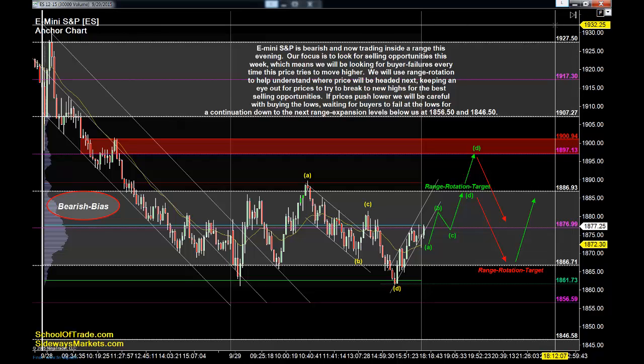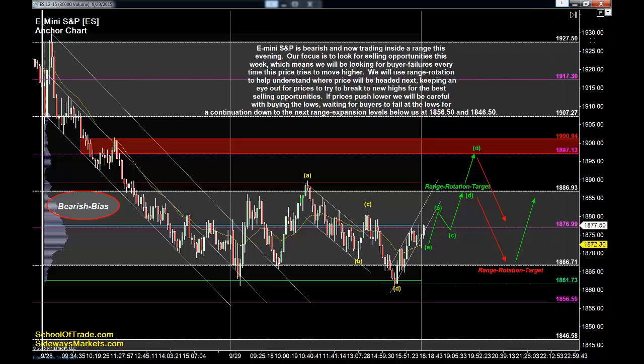Anyways, back to the plan here. We'll save the lessons for our classroom time. Our focus is to keep looking for selling opportunities this evening, as well as this week, which means we'll be looking for buyer failures every time this price tries to move higher. We're going to have to use that range rotation to help understand where price will be headed next, right? So range rotation, we rotated from the low, measured correction, back to the high, sell the high. Measured correction, back to the low.